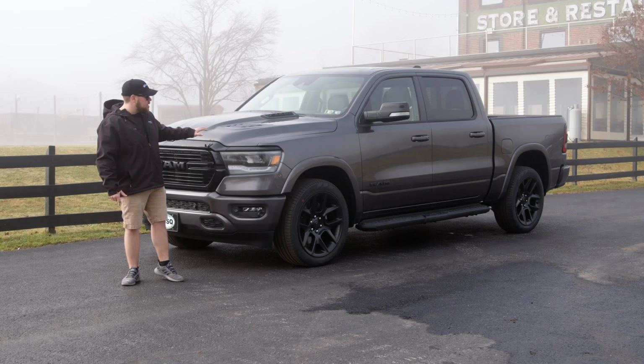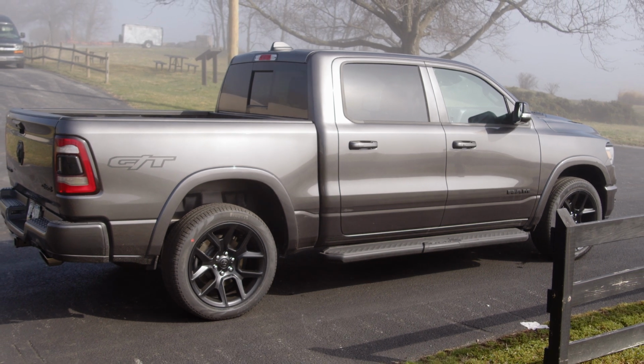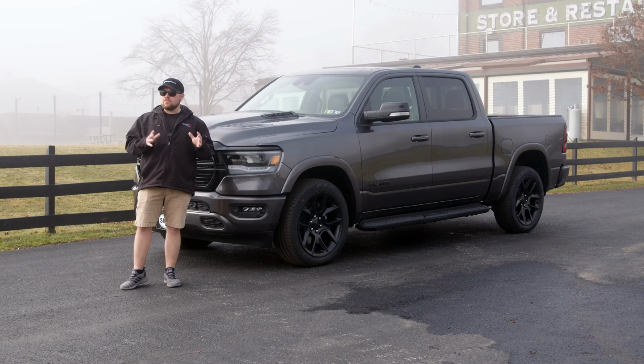Today we're going to talk about some of the things that this has both under the hood, on the interior, and towards the back end, because it does have a lot of goodies going on with it. Now, this truck is a fully loaded Laramie with the Night Edition and a couple other packages. Let's start right at the front because this does have some performance parts.